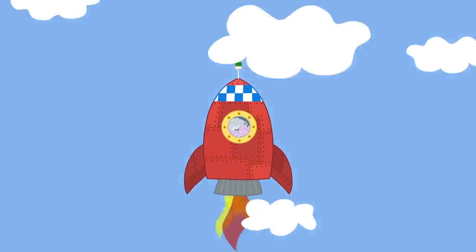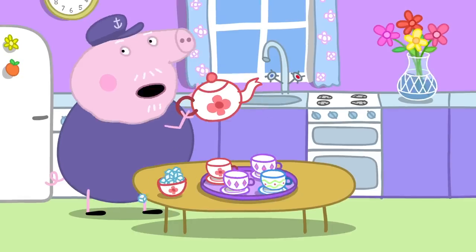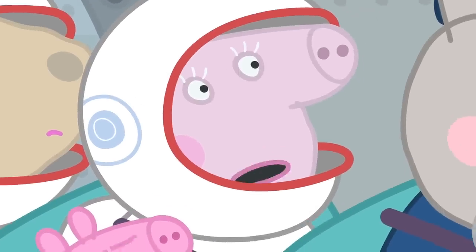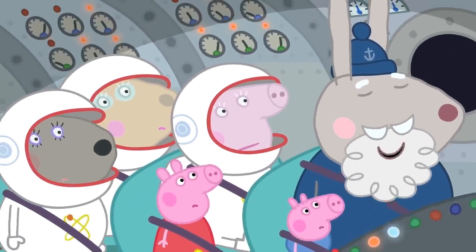liftoff! Oh, my goodness! Grampy Rabbit's rocket has really taken off! Why does the game have to be so noisy? Grampy Rabbit! This was just meant to be pretend. Pretend? What would be the fun in that?